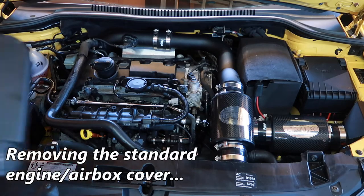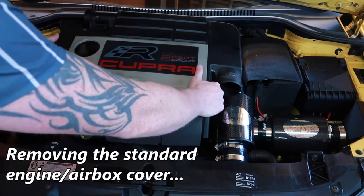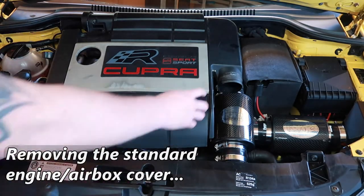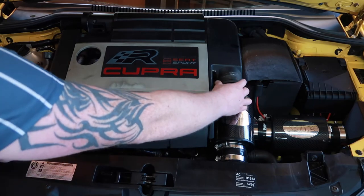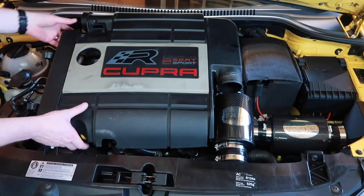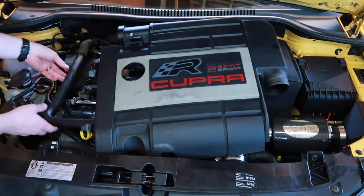Just a wee side note, guys, if you've got the original engine cover like this, put it in roughly where it should go, you want to disconnect the intake piping that goes into here. Disconnect the hoses down here. That's this hose still here, this one here. Take away from the clips.